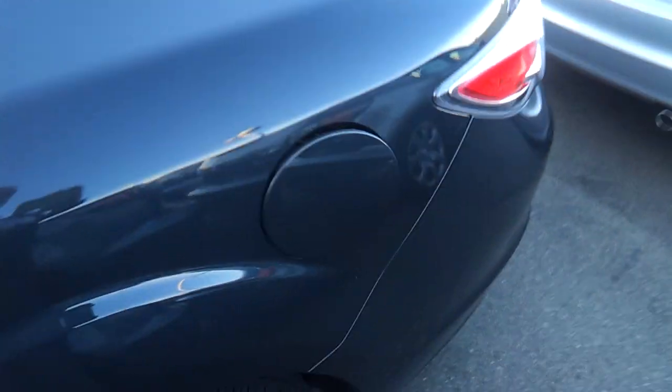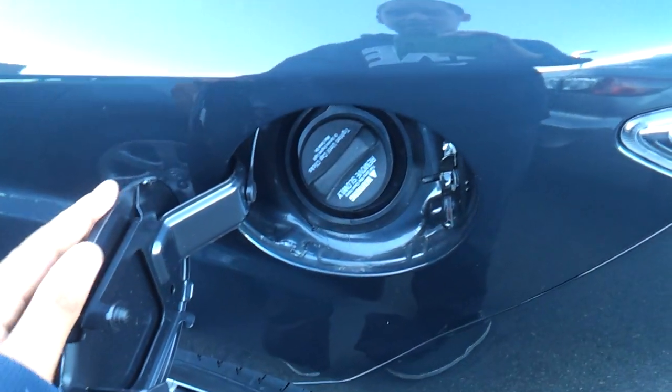Storage, pop the trunk. And fuel cap. Requires unleaded gas. Does come equipped with a backup camera as well. These rear seats do fold. Here's your backup camera.